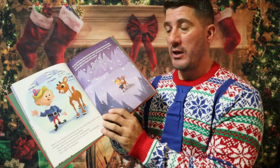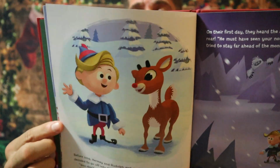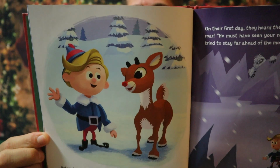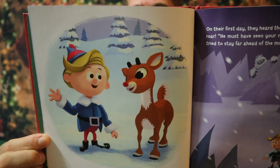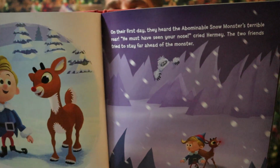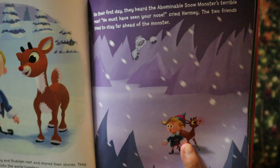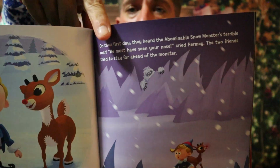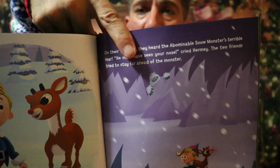Oh no. Okay, so right here we see Hermie and Rudolph. And they both agree to be friends no matter what. They don't mind if one has a glowing red nose or if one wants to be a dentist. But over here, they're walking away. And look, Rudolph's nose is shining bright. And down here, oh man, over the mountains is the abominable snowman. And he's sure to eat them both if he catches them. Oh, I'm scared.